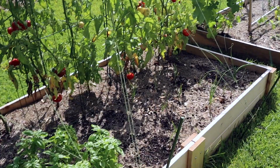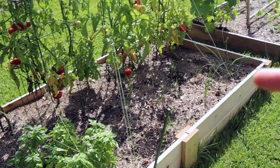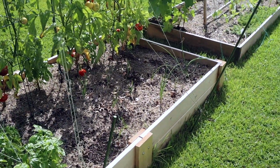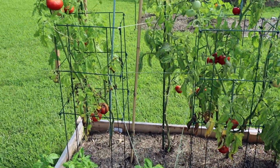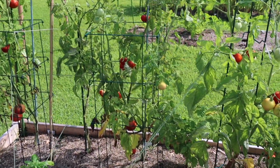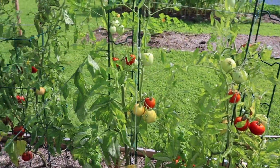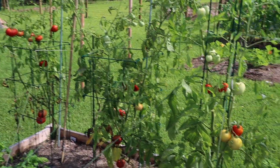But if you notice, right here and there, over there, someplace, yeah, there you go. I had to put out some guide wires, or guide strings as it were, because the cages were getting blown over because of the tomato plants. And that was due to the ground being soft from the rain. So, trying not to lose the tomatoes with the wind, I did that.